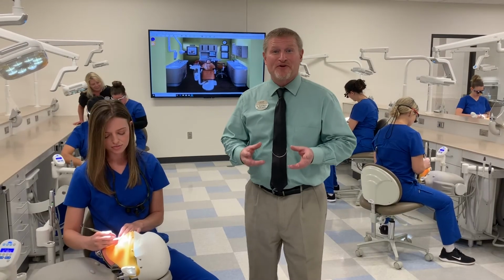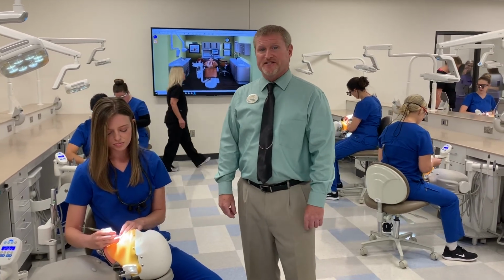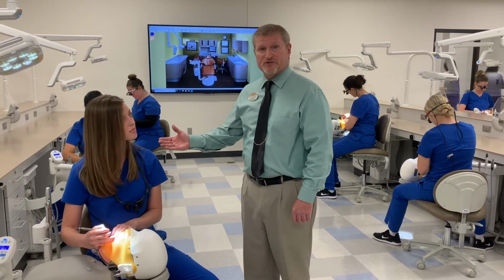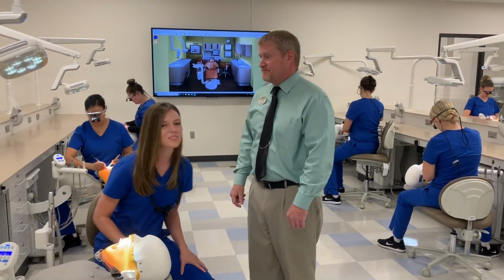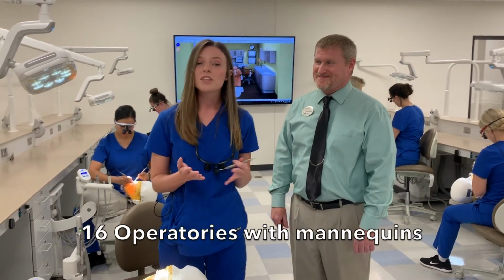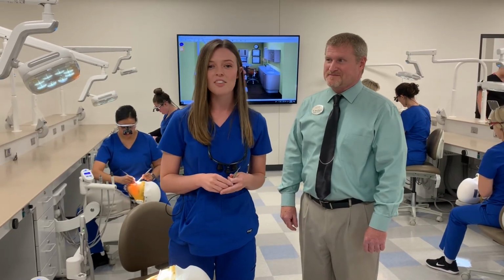The final stop on our tour is the dental sim lab, and it is fantastic. In here, you're going to see students honing their skills and perfecting their techniques. I'm going to ask Rachel to share with us what happens in here. Sure, Dr. Byers. This is the sim lab, and it's one of my favorite areas. We have 16 operatories with mannequins set up so we can almost exactly simulate real-life patient care.